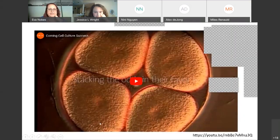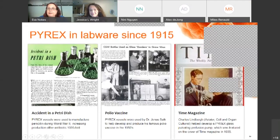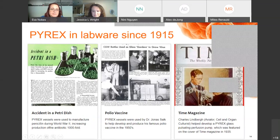I just really like that little video showing the cell culture. So about the timeline, how did we get here? As we said in the intro and another time, PYREX has been in labware since 1915. So PYREX vessels were used to manufacture penicillin, polio vaccine. This is some PYREX glass, a perfusion pump. So it's been around for a long time.